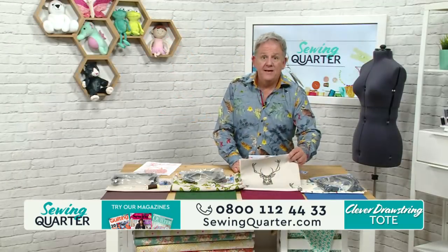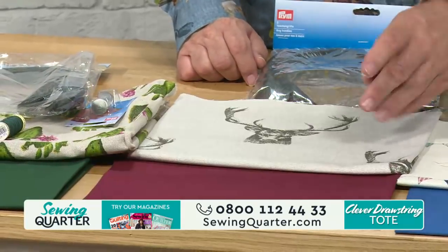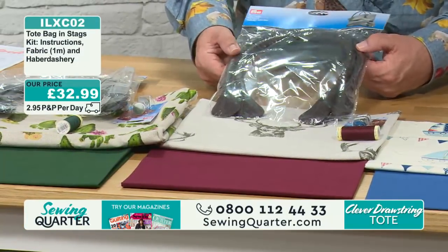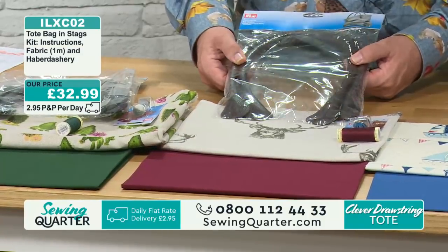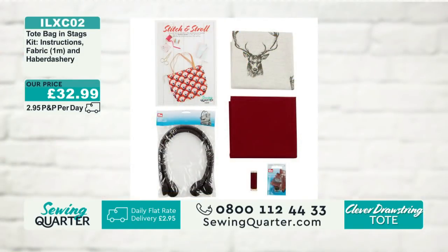So you get half a metre of the stag fabric, half a metre of the port, thread, silver snaps, and this one you get the brown knot leather. This is knot leather, this handle, and it's in a brown textured finish there. £32.99, plus the instructions, obviously. There's the still.